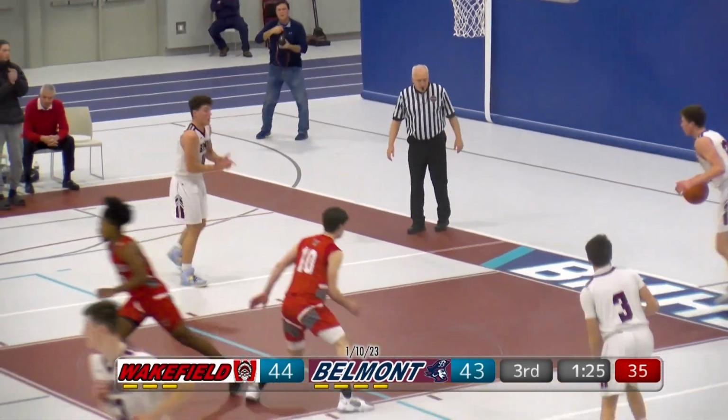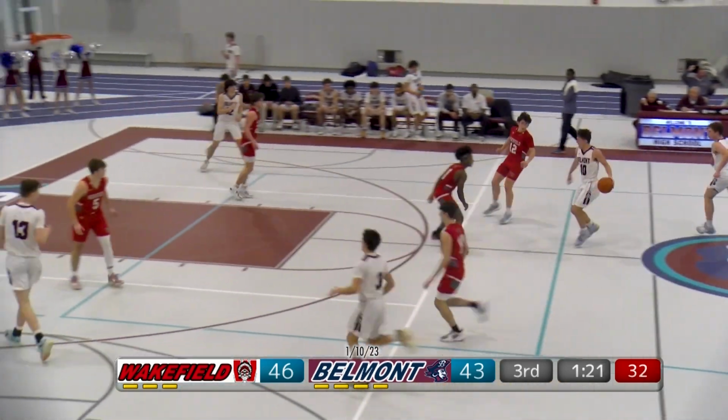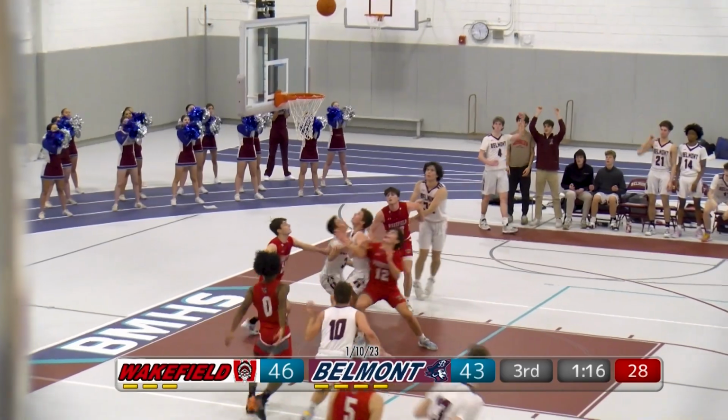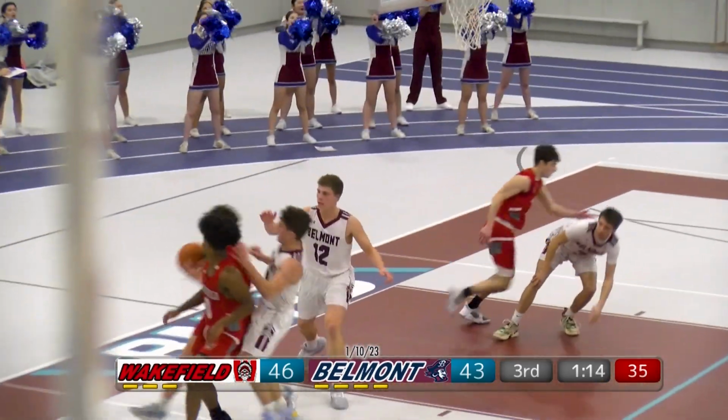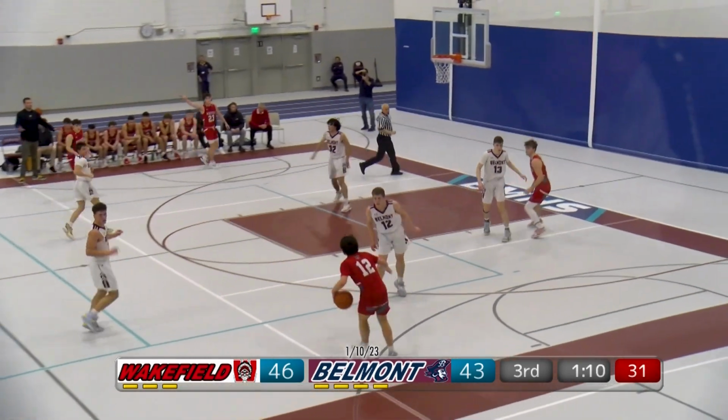Another drive to the basket by J.R. Burton. He's been dominating those today and converting a lot of the ones that he's been going up for. This is Gabriel Meyerham for the 3, just off the rim, and rebounded by Wakefield.